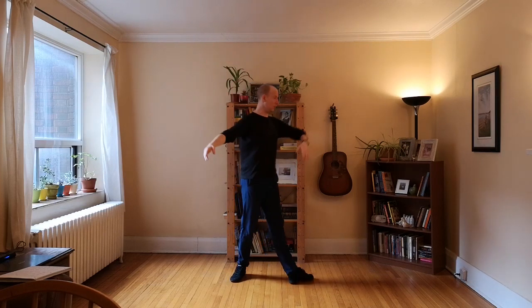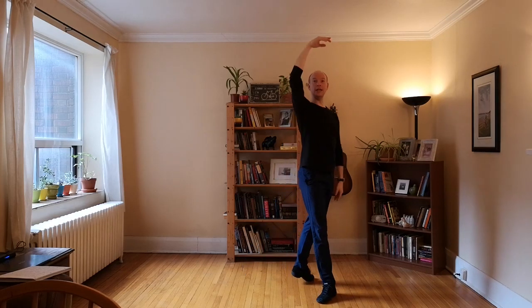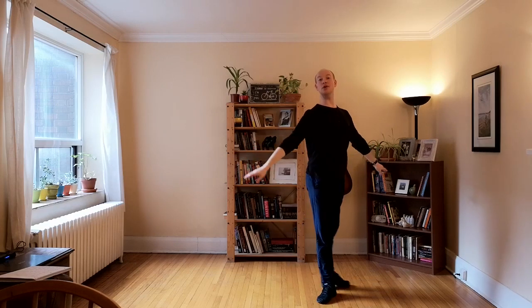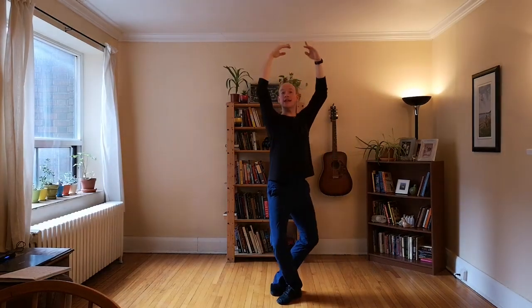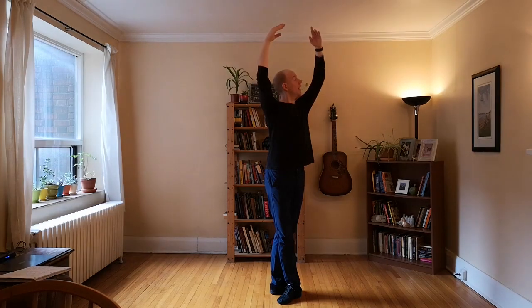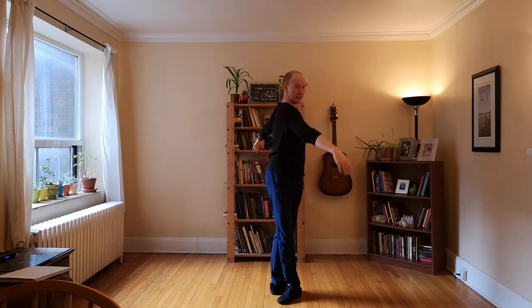Again, stepping one, and two, three. If they have to be tiny steps, that's fine. And brush front, six, and plié seven, open eight, and one, two, upstage arm, and spiral upstage and reach arabesque.